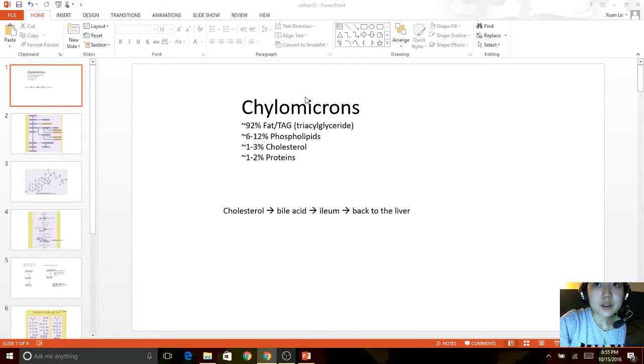So chylomicrons are basically triglycerides or fats, composed of mostly fats or TAG, 92%, and just a small percentage of cholesterol. Chylomicrons are super small particles, and when digestion is occurring, the cholesterol that we ate is trapped inside the chylomicron, and these chylomicrons will travel to the liver where they're going to be processed. So basically, the chylomicron is the primary vehicle carrying cholesterol to be processed by the liver.